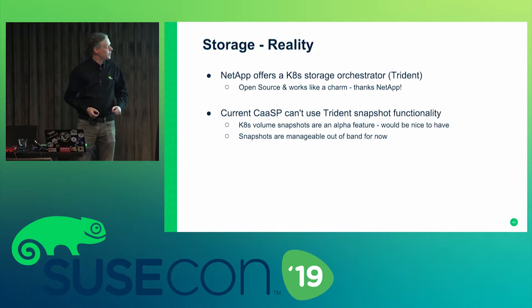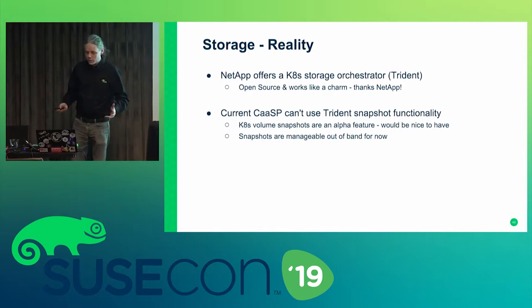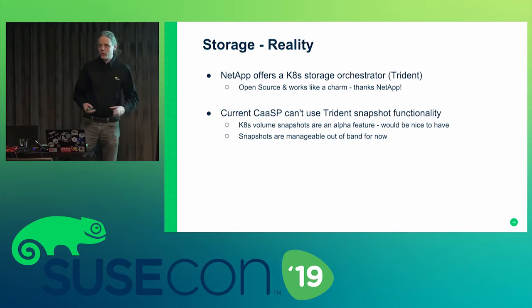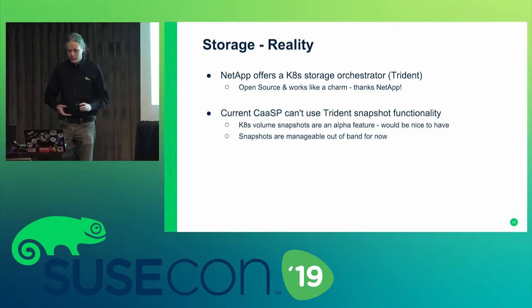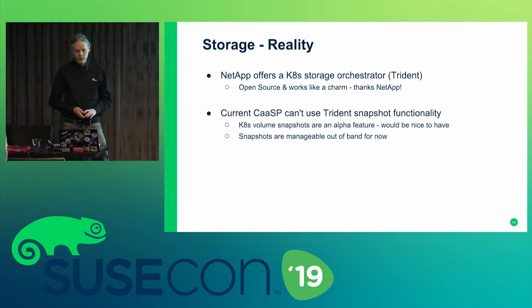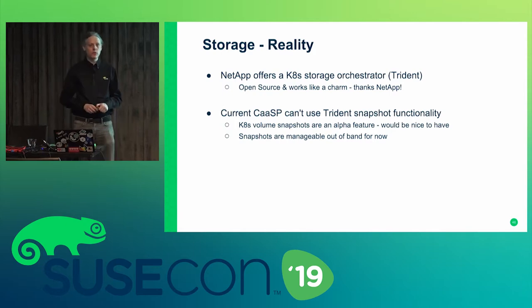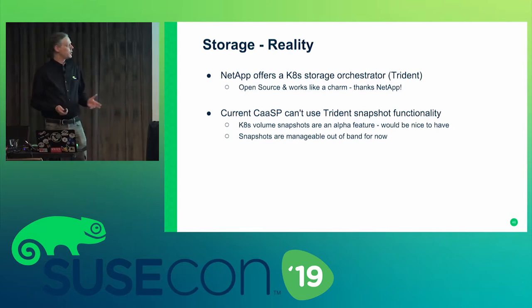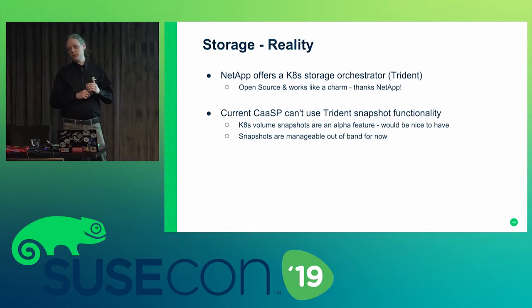All right, NetApp has a Kubernetes storage orchestrator thing called Trident. It's open source and it works like a charm, so thanks NetApp. But CASP can't use the Trident snapshot functionality that's built into Trident. This is mostly due to the fact that volume snapshotting is still an alpha feature in Kubernetes, but we figured out that we can just manage that out of band for now.